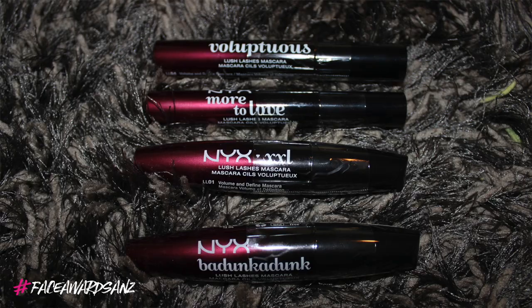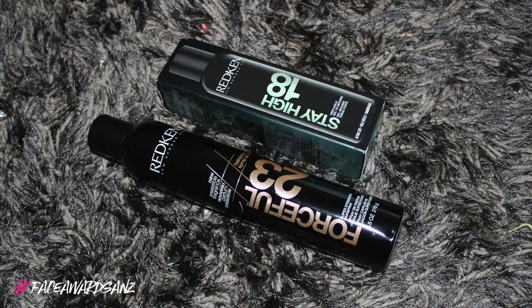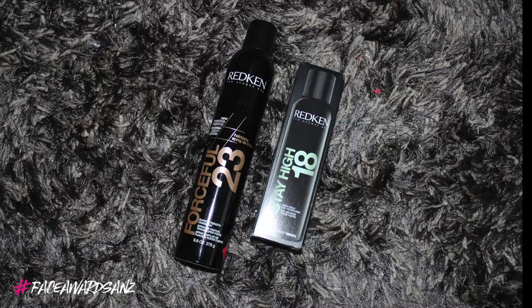Clearly. Then this one is called Fox Lashes. Now, a lot of people use this, so I'm probably gonna open that one first. The next day in the mail, we received two products from Redken. One is a Stay High Hold Gel to Mousse, and the other is a Super Strength Hairspray.